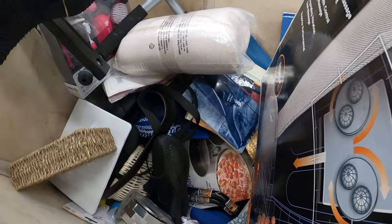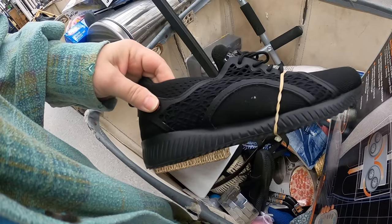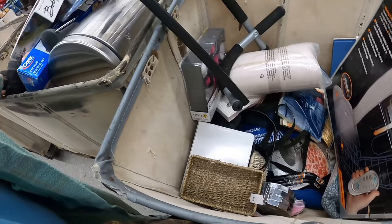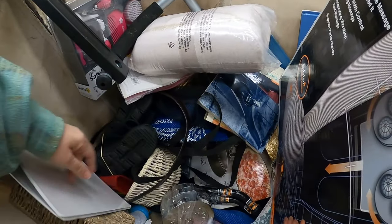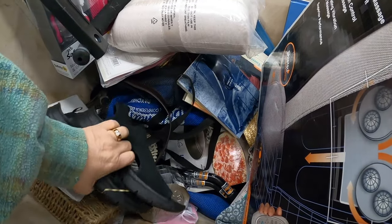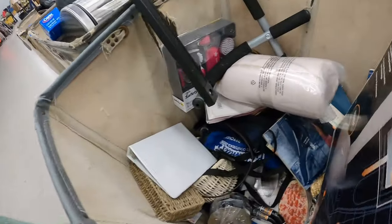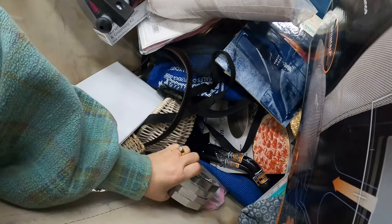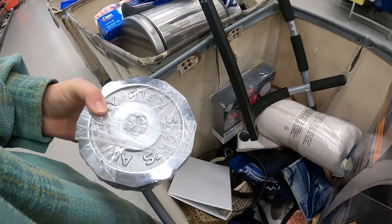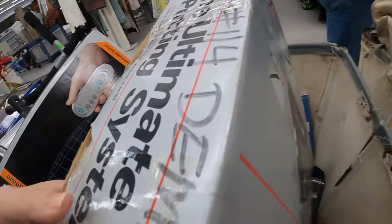We do have some Skechers down here. Those are pretty clean, but I don't know how I feel about those. So we'll put those over here. And those are Skechers too. All right. Oh, those are some weights. Those are heavy too. Put those right there just to get them moved out.